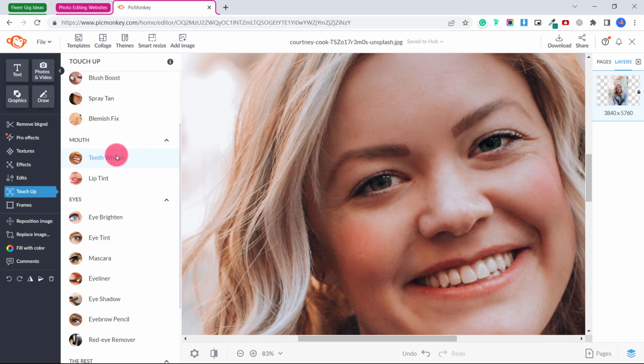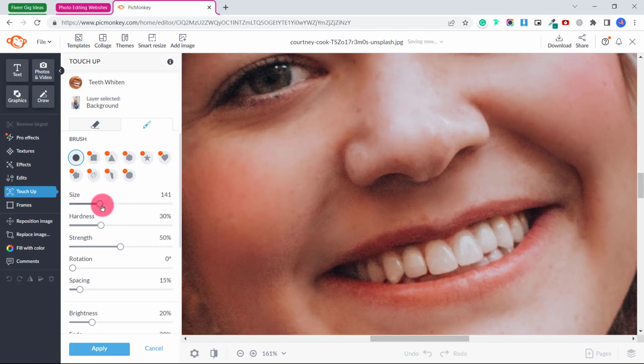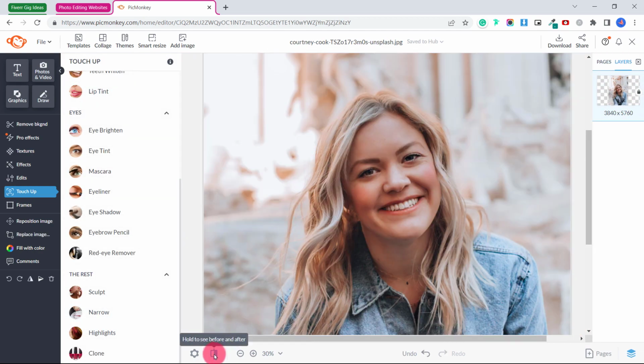We can go to teeth whiten. Again, just zooming up, she has very white teeth, but let's just say we want to brighten them a little bit. Again, reducing the hardness. You can even increase the brightness if you want. And you can just brush over wherever you want to brighten it. This is great for certain spots that are a bit more yellow than others. Apply. Then let's just hold down to see the before and after.